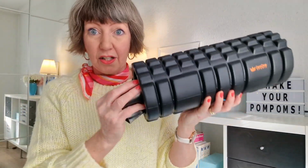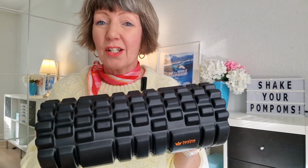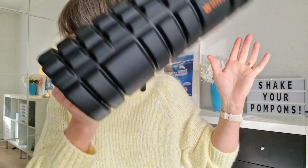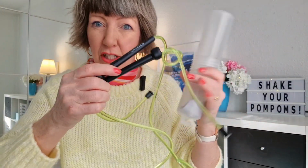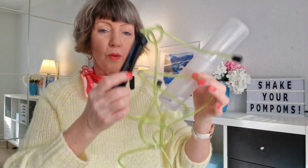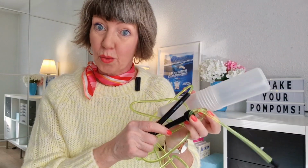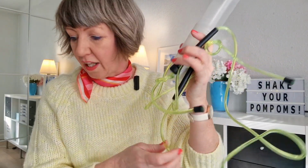A foam roller, she's going to take that to her apartment. So that is going. Woo! So it's not being handed on to somebody else, but it's leaving our house. Yay! A skipping rope, which is like a sports brand. It's an adult skipping rope. She doesn't want that, so I'm going to put that in the bag for our next swap party. I'm sure one of the ladies will love that.